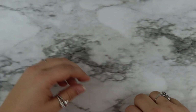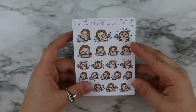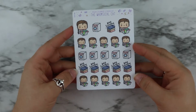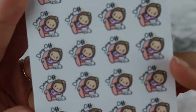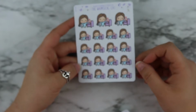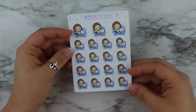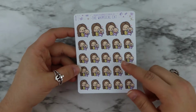Those are super cute. You have this computer girl who looks peeved off. Cleaning one. Super cute. You have this laundry girl one. Day off one, and she's got this cute little cat chilling with her. Mine needs to be a dog and a cat, but you have this Happy Meal girl. Oop, focus. Thank you. You have this chilling on the couch with her computer girl. And a girl with a baby. And that was my oops bag.